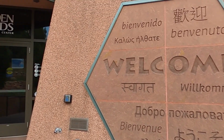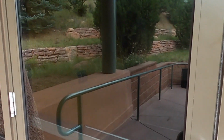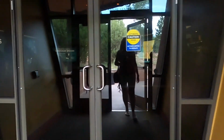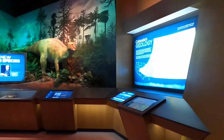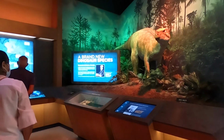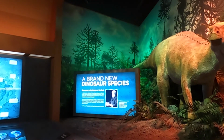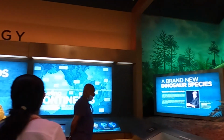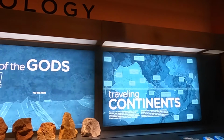The Garden of the Gods Visitor and Nature Center is a world-class museum. It's open daily 9 to 5 and it's filled with all types of exhibits: geology exhibits, flora, people in history. This is such a cool spot. It's the first thing you get to when you go to the park, and I recommend that you go to the visitor center first so that you can learn about Garden of the Gods before you go into the park. And you can spend a lot of time in here just going through all the exhibits. They have interactive exhibits, all types of exhibits.